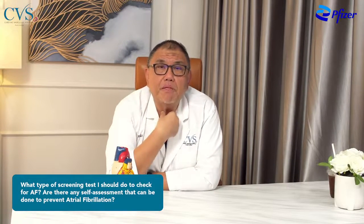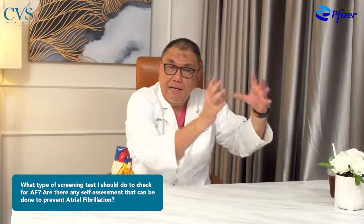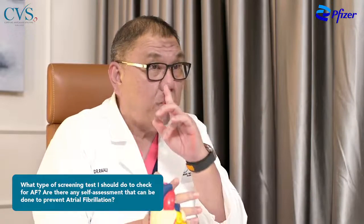Reversible causes, for example, young ladies with thyrotoxicosis, they can get atrial fibrillation, but that is usually reversible. Once the thyrotoxicosis is treated, the atrial fibrillation goes away. If you have chest infection, pneumonia, and sepsis, all this can lead to atrial fibrillation. So there are 2 types of atrial fibrillation. One is triggered by infection, thyroid, and this usually goes away once you treat the primary cause. And the next one is when it is there to stay. If you have hypertension, diabetes, and coronary artery disease, we can't cure it. We can only control it with medication.